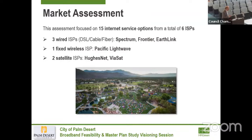Next thing we did was a market assessment, and this is where we look at online industry data about the service providers here in Palm Desert. And you can see that we've got three what we call wired ISPs, so that's Spectrum, Frontier, and Earthlink. We have one fixed provider, we call that a WISP, and that's Pacific Lightwave. And they're very active, I might add, in this community. And then you have two satellite providers. Most of the nation has two satellite providers, the same two.